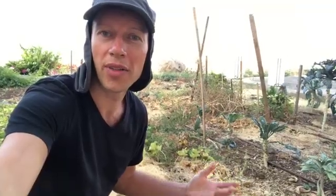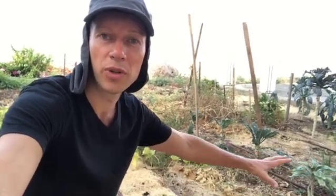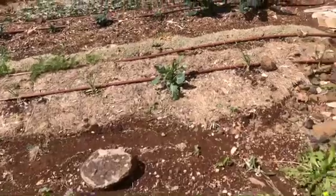Throughout the year, we spoke a lot about weed control. And so I began experimenting with a couple different methods of keeping the weeds down. One was through wood chips. You can see I have some wood chips here. They're about 10 centimeters thick, and they have been super effective. I'm very happy with the results.